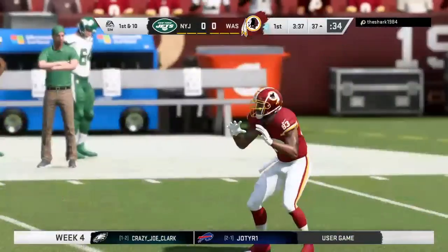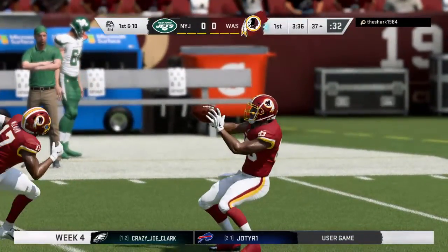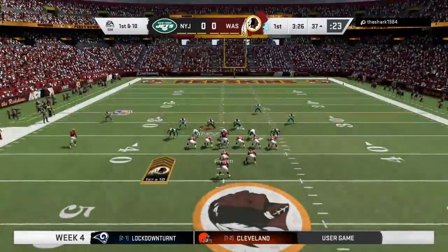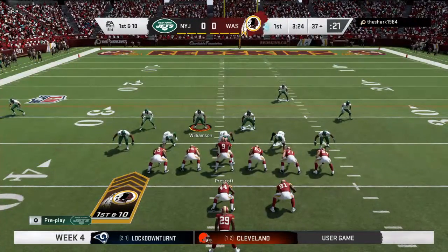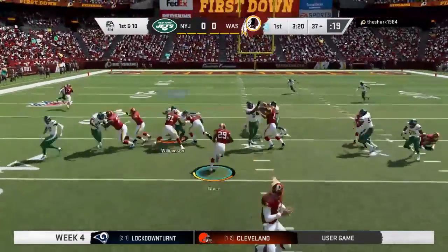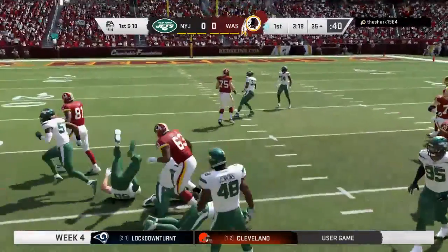Partner, this is one of the best routes anyone can have in their offensive playbook. Tough to defend because you think it's a go route, and then he breaks it back on the comeback. There's one other thing you need as well. A well-thrown ball. Exactly right. Got a guy who has some precision in throwing the football because of the timing of the route.